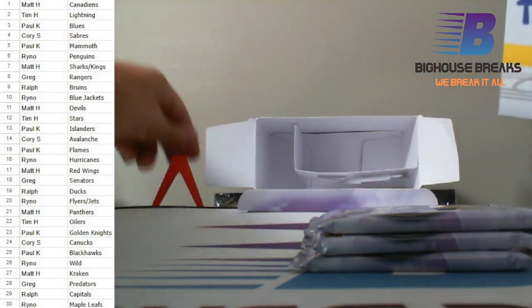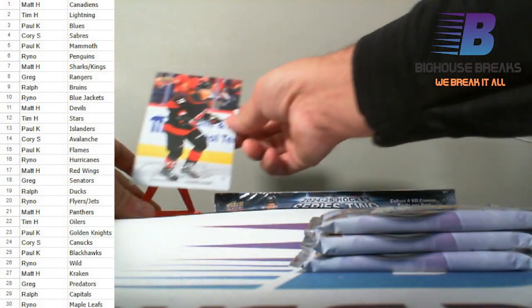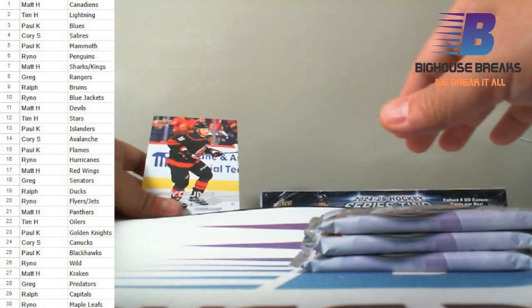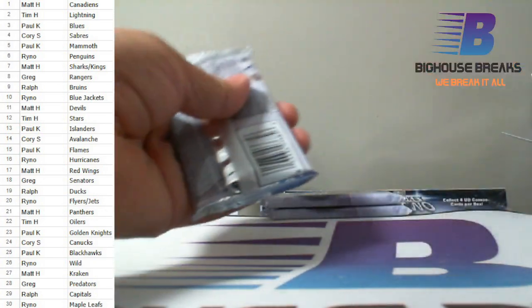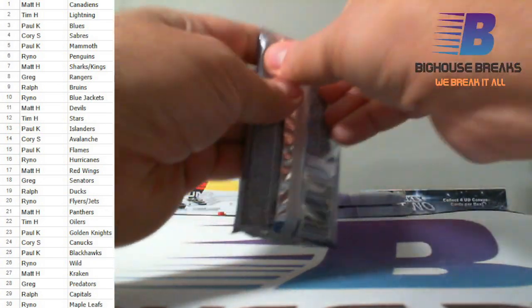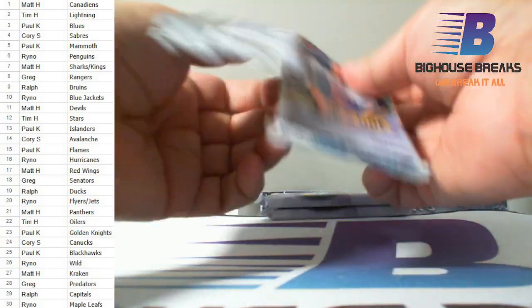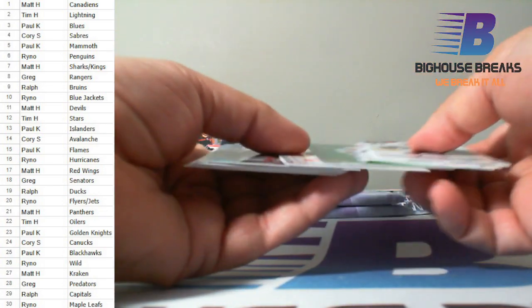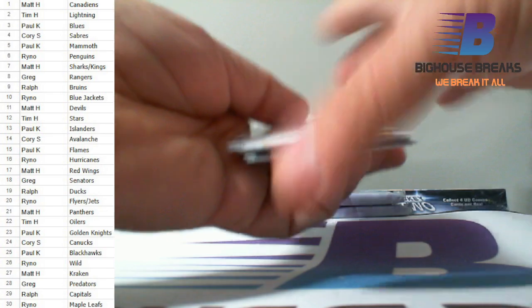You know me and the oversized. Love those. Should have one more oversized top loader for that. But let's get to our blaster, our throw in here. Let's get a nuke on the freebie. That's always fun. I love doing that. Let's get all of our inserts and good stuff to the back.